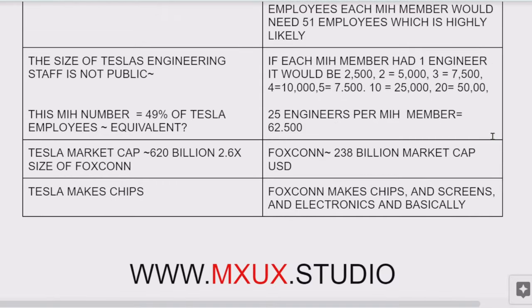Tesla has a market cap of $620 billion. This is something you can look at. It boggled my mind. $620 billion, 2.6 times the size of Foxconn. Foxconn's market cap is $238 billion in U.S. dollars. So Tesla's market cap is three times the size of Foxconn.